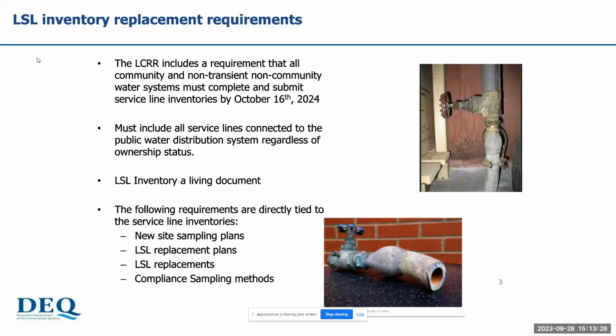This inventory requirement comes out of the lead and copper rule revision, which was published back in December of 21 and had three years to implement. The main requirement in that revision was to do inventories. The point again was to identify where the lead is in the system and then ultimately remove it down the road. The lead and copper rule applies to all community systems and all non-transient, non-community systems, like schools, commercial buildings, and other facilities that have their own well or public water supplies.